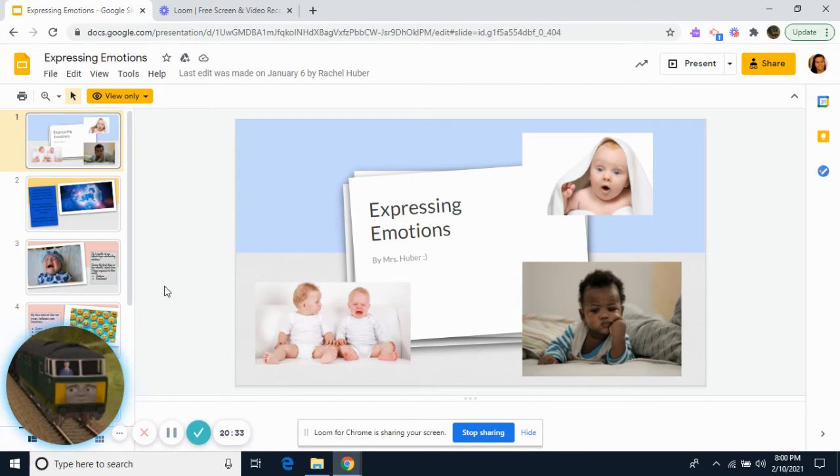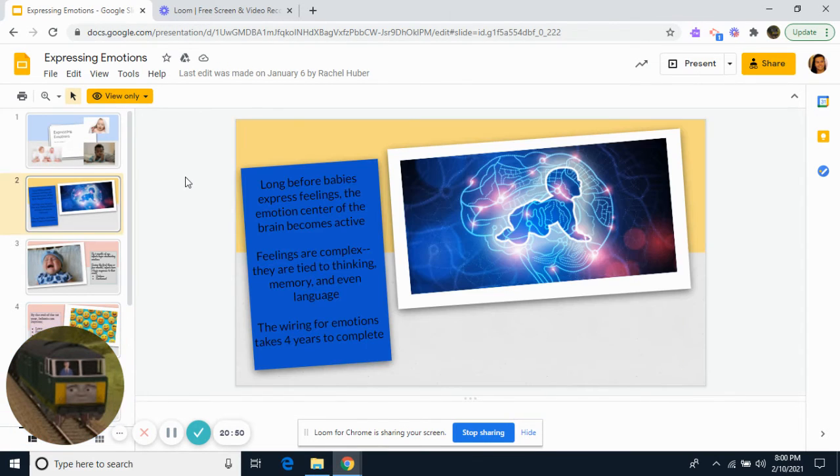All right, expressing emotions by Mrs. Huber. All right, so this is what's beginning in second semester. So this is what babies feel right now. Babies feel confused, and babies feel mad. They feel happy, and they feel surprised. So let's just get over it.